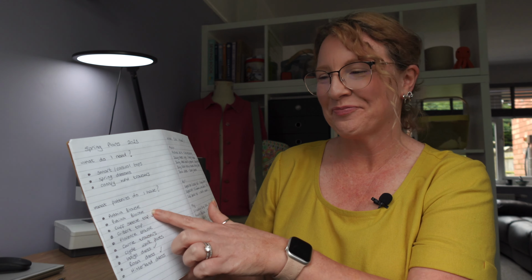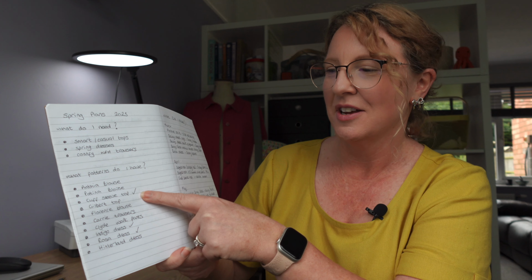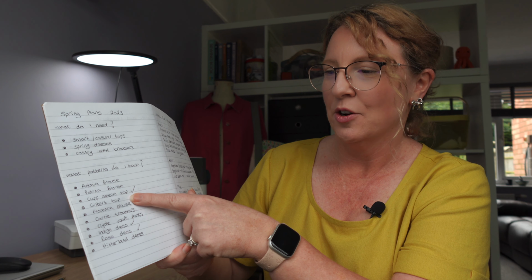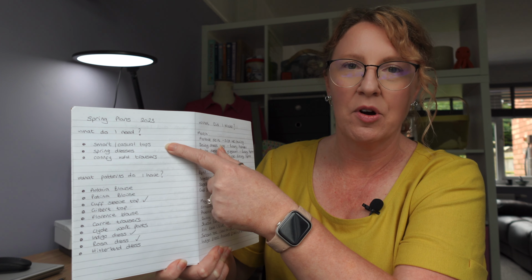So for spring 2023, I said I wanted some smart casual tops, some spring dresses, and some comfy work from home trousers. I think comfy work from home trousers have been on every plan for the last 4 years. And then I had a look at what patterns I had, and I wrote down I've got the Patina blouse, the Anthea blouse, the Cuff Sleeve top, the Gilbert top and the Florence blouse. So any of them would fit into smart casual tops, depending on the fabric, I suppose.